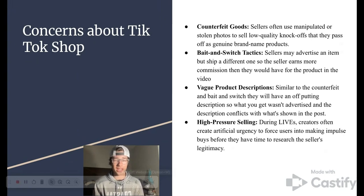Vague product descriptions. Again, this is very similar to the previous two. This is when they don't exactly describe what you're actually going to get. That doesn't seem to be as relevant as it used to be.